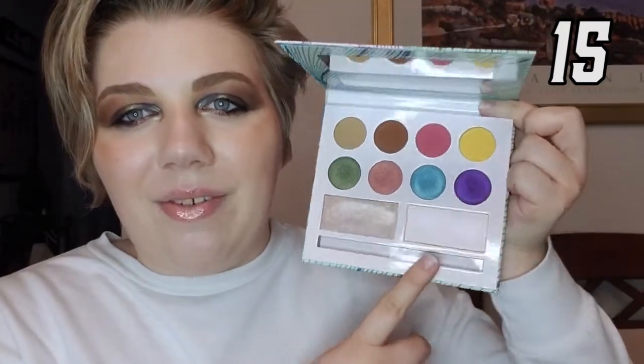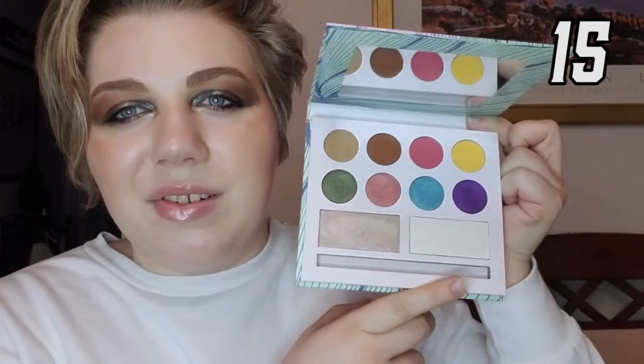I also love the holographic highlighter. If you guys can see that, it shifts purple. Super pretty. I use that on the eyes a lot, but I also have used it as a highlighter before, and I do overall really enjoy the palette.